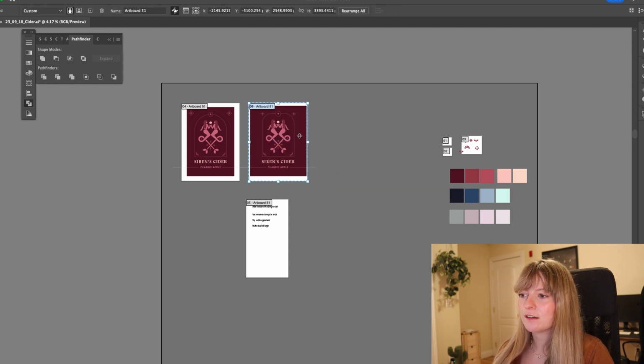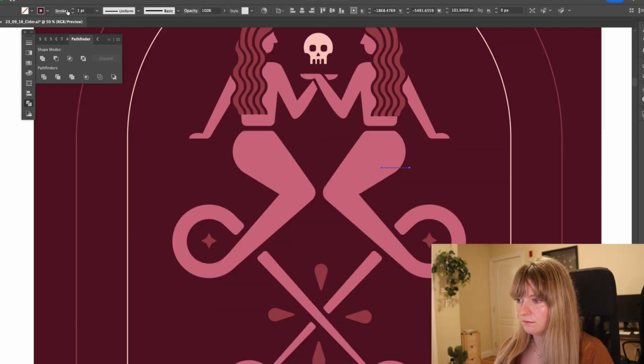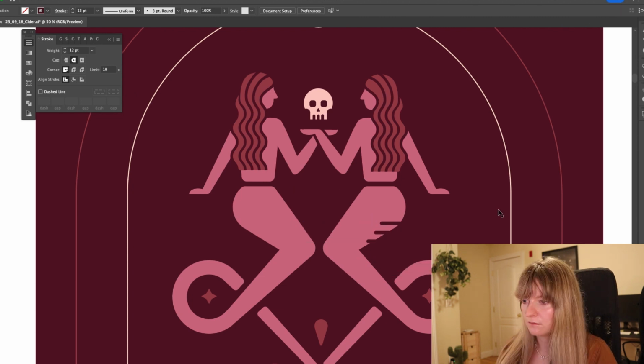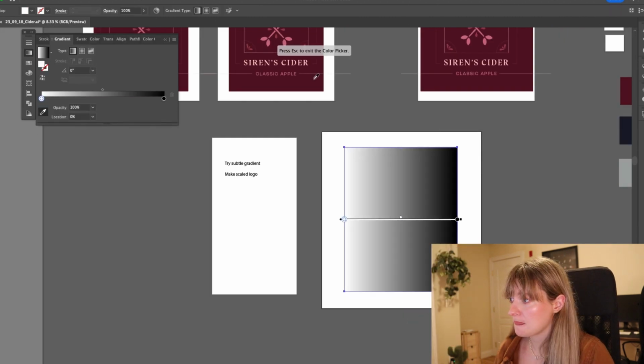Okay, try adding texture or shading to the tail. Let's see. I think I'm overthinking it. It kind of looks like her butt's been on the grill.